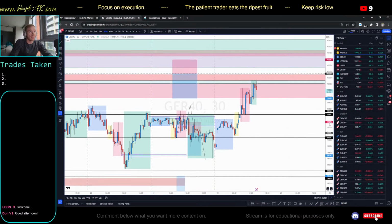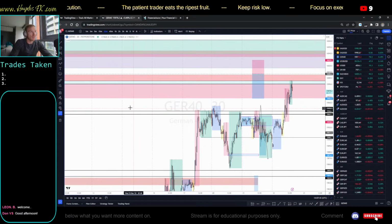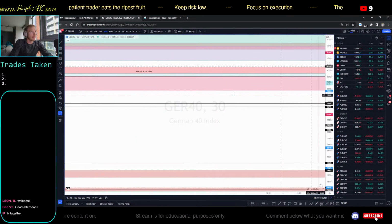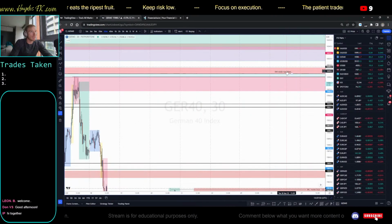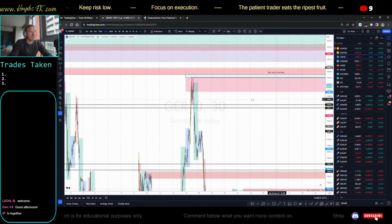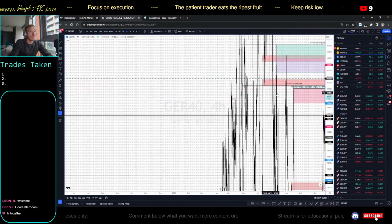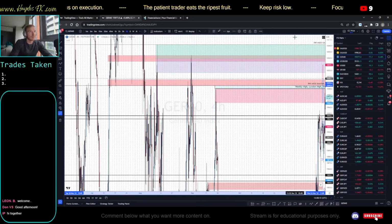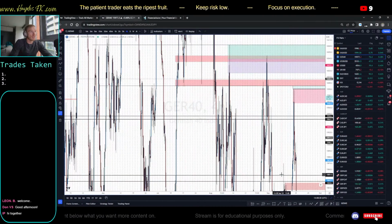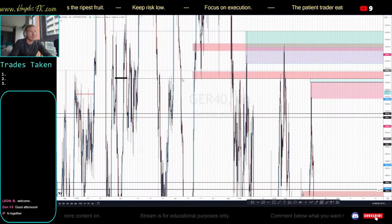And I've had this zone penciled in for ages, this 16,000 area. You can see where I've got to go back all the way to August now. Hey IP. H4 wick touches, where's that coming from? I'm going to have to extend that across. Let's just bring up the H4. Been a while since we've been up here. Okay, so let me just draw your eyes to it. So that area I've got my eye on is this area across here.